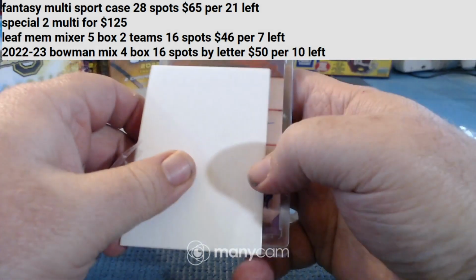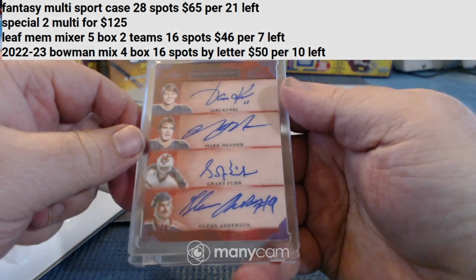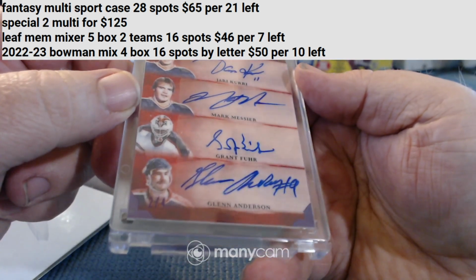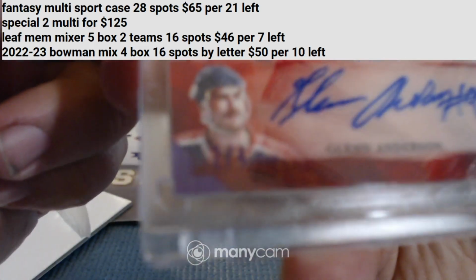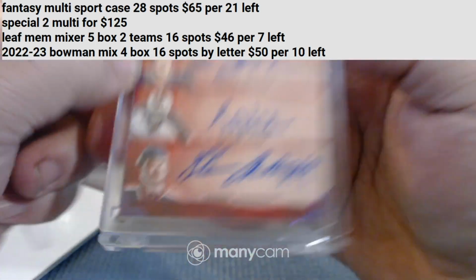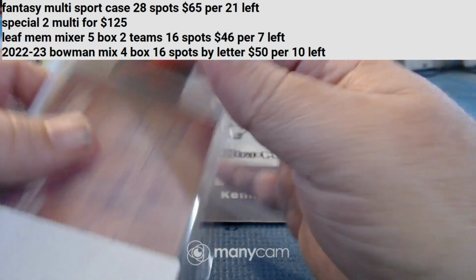And the last card. Oh, it's going to be a quad autograph. Jari Kurri, Mark Messier, Grant Fuhr, and Glenn Anderson. Two of four. Leo on the board. Leo on the board.